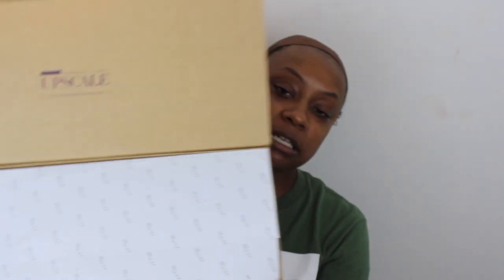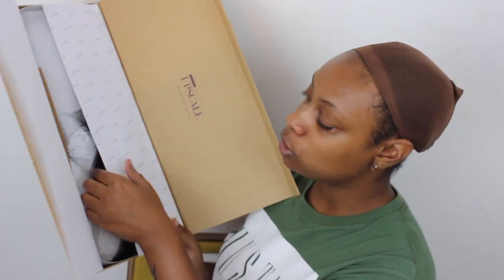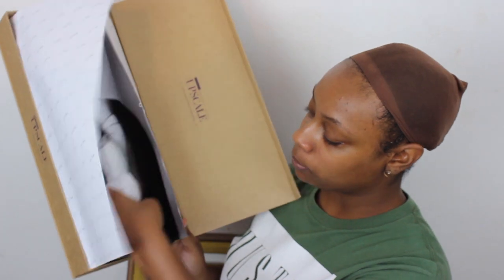So the box is so nice and luxurious, and you can keep this box, of course, for storage. I do recommend doing that. So the box looks just like this. I'm gonna treat y'all like my kids at school and I'm reading a book. But here is the wig. Here is how she comes.